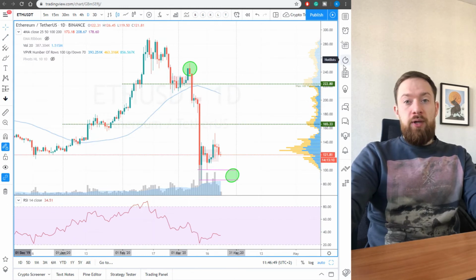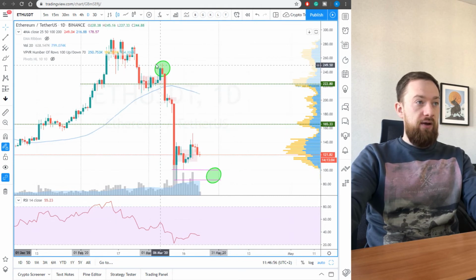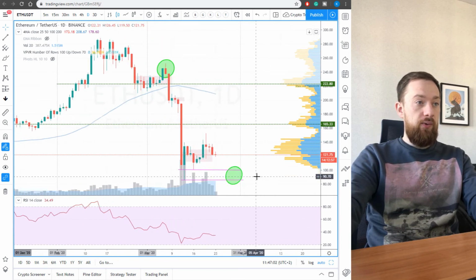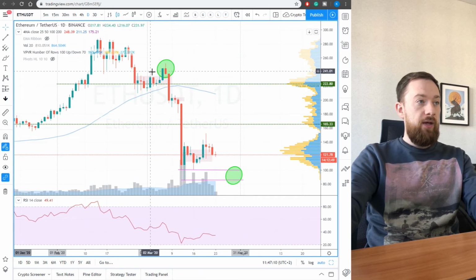So let us now look at the Ethereum price. Previously we were discussing the idea that after that huge drop we need to see some accumulation, then the shakeout of the weak hands over here, so the price can quickly go down below 100 up to $85, something like this, and this will be a very similar scenario to what we saw in February.